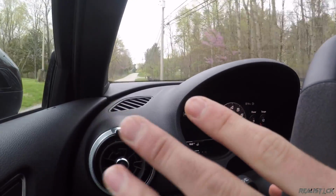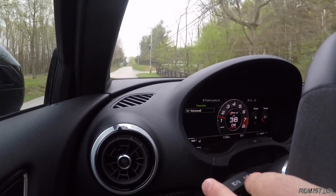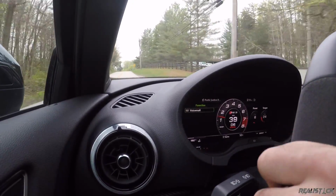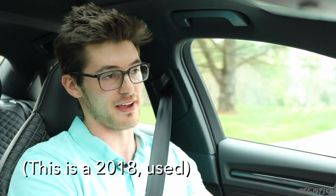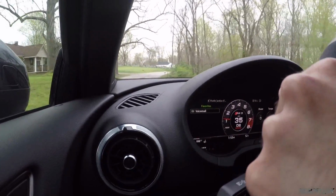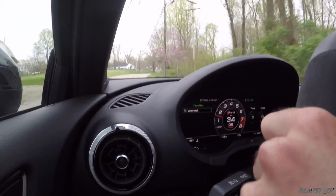Something that I find really funny is that the Ford Focus RS has 350 horsepower. This has 400. The new 2020 model is supposed to have 394. I don't know why they have 6 less. If we're going by Ford Focus standards, which says it has 350, this feels like 450. It's fast. It's really fast.